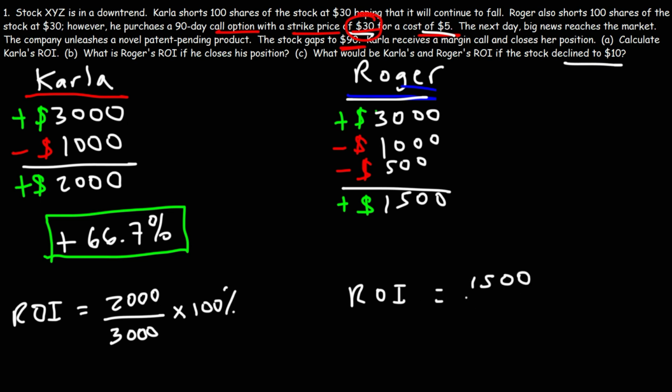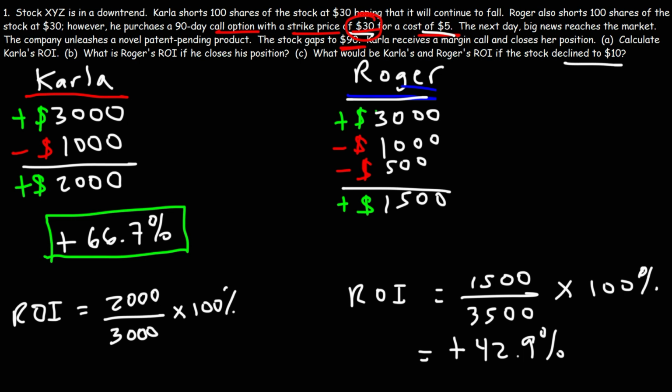So 1,500 divided by, we could use 3,000, but I'm going to include the cost of the call option. So I'm going to divide it by 3,500. So Roger's ROI is 42.9%, which is still pretty good as well.